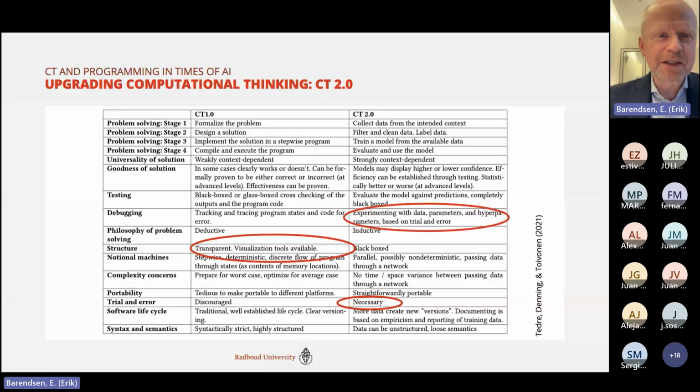So you see in the red things, experimenting is important. You cannot look anymore at the structure of the program because it's no longer visible. So you can visualize in 1.0, but you cannot visualize this in 2.0. You cannot open a program and see how it works. And trial and error is discouraged in 1.0, but absolutely necessary in 2.0. That's really an interesting development, and now we're trying to find out how to do that.